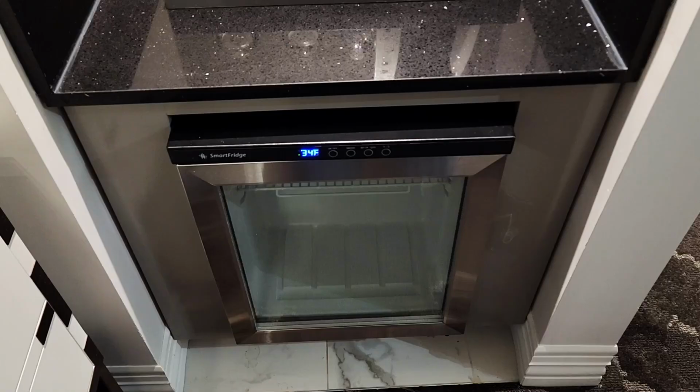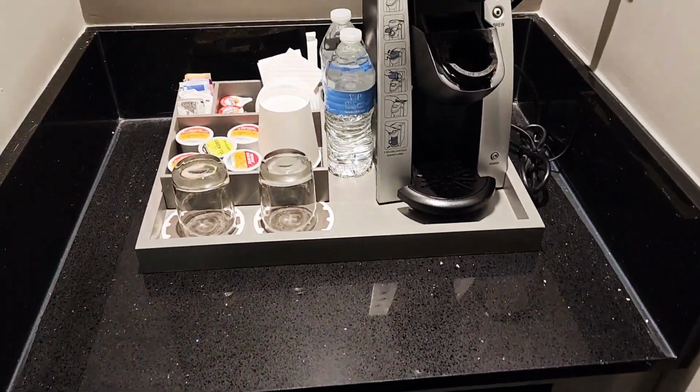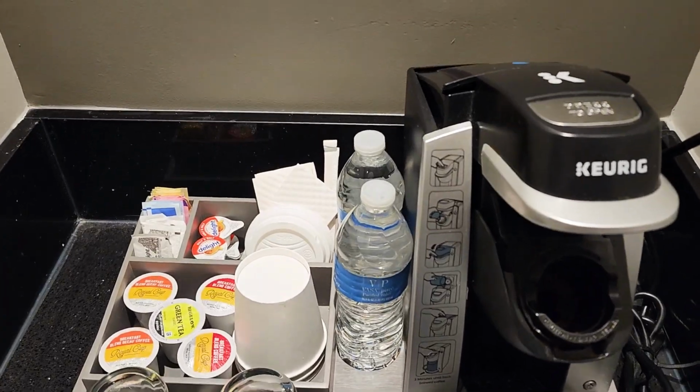There's coffee and a fridge in this hotel, and I think for the caliber of hotel, a lot of times you'll end up with no coffee and just a mini bar, so it's really nice to have a fridge and a coffee station. So really like that.